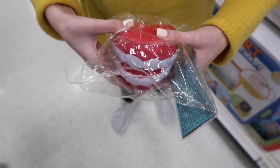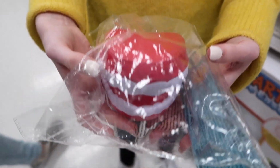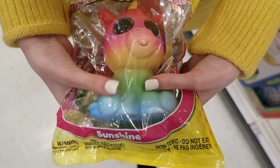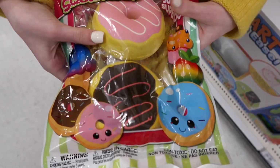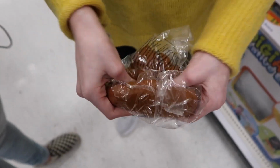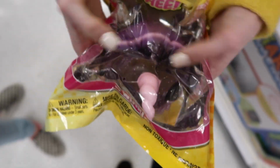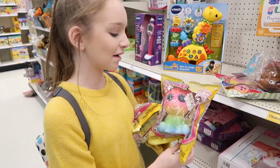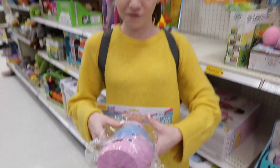I found some chattering teeth. A unicorn. Some donuts. Poop emoji and a galaxy narwhal. And these two are considered the royal collection because they actually have like real eyes like you would see on like a Beanie Boo. And the last one I want to show you guys is a stack of pink and blue poop.